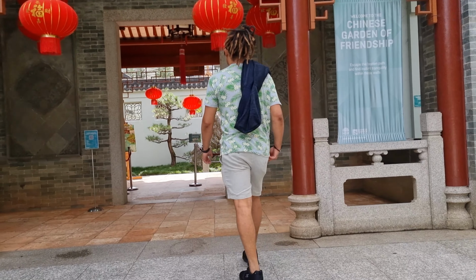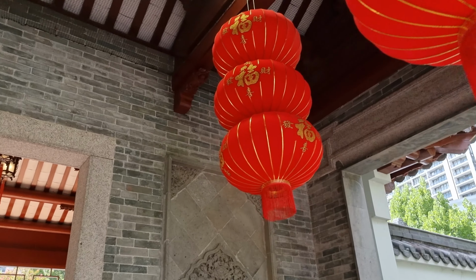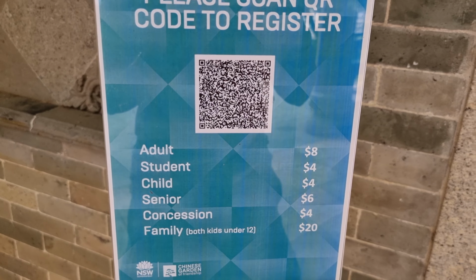The Chinese Garden of Friendship is located at the end of Darling Harbour, nestled between Darling Quarter and Darling Square.